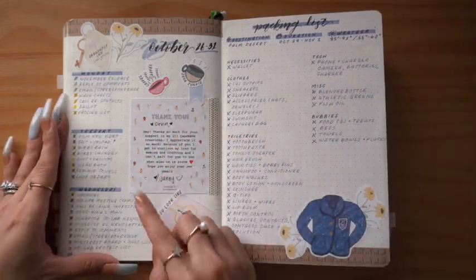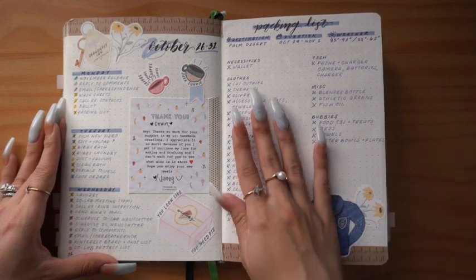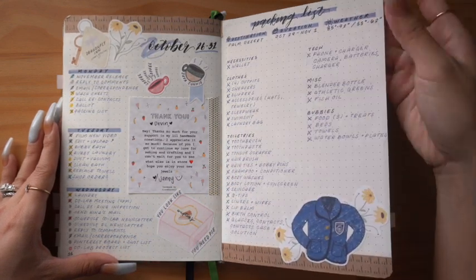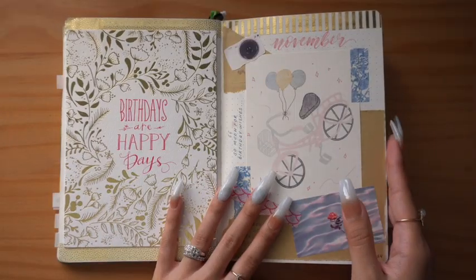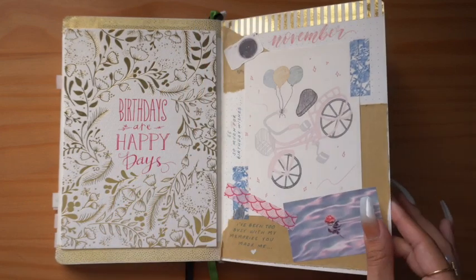So here's another weekly spread. This was a short week, so I only did Monday, Tuesday, Wednesday, and then I had a packing list because we took a trip for my birthday weekend. And then we're in November. I pasted in a little birthday card and then did a little cover page.